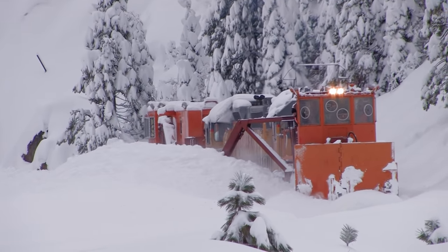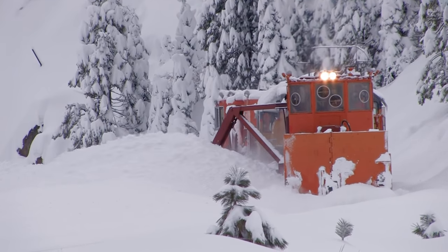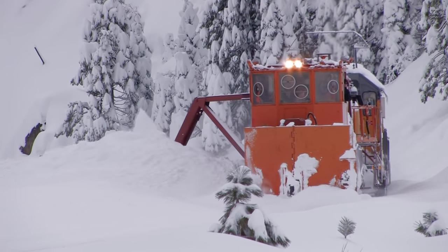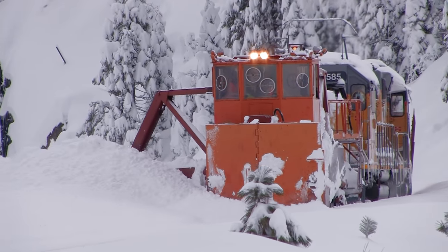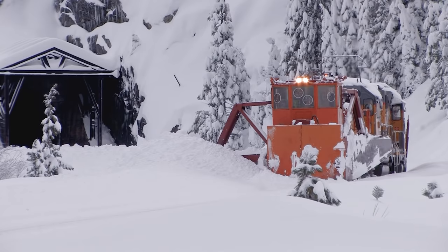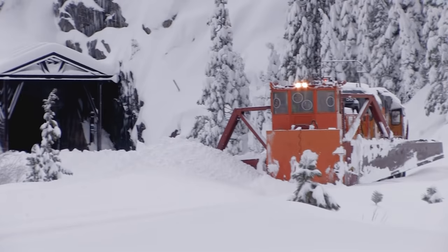Dispatcher 7-4. The crew pauses to extend both wings before continuing down the hill.